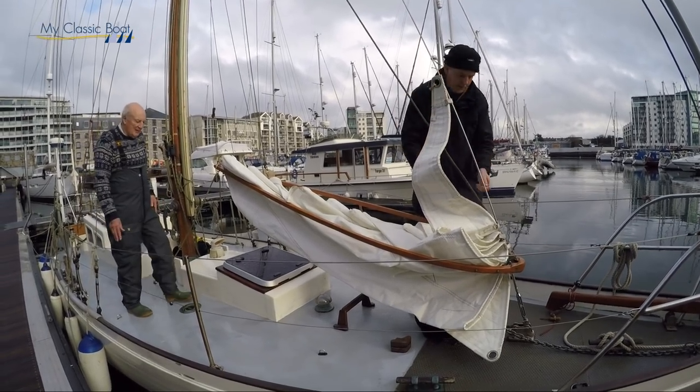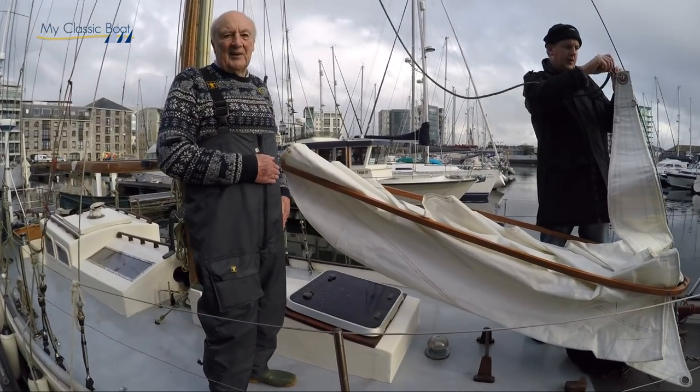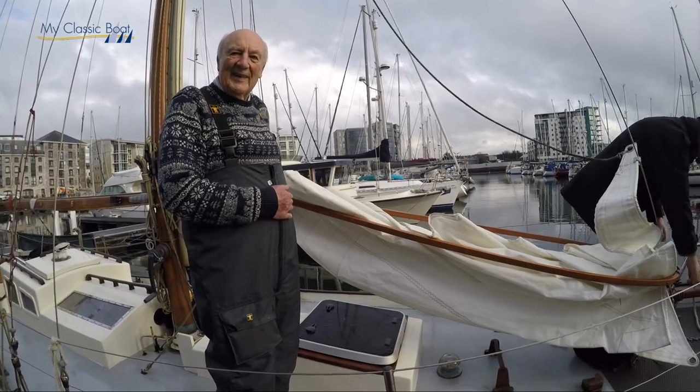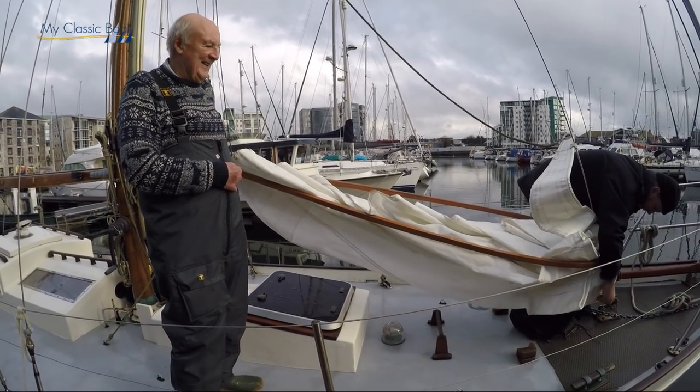I'd say that the sails that I now have were made by Peter Saunders at Lymington, and they're absolutely superb. Since we've got them, they've really gone well.